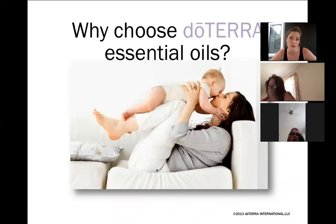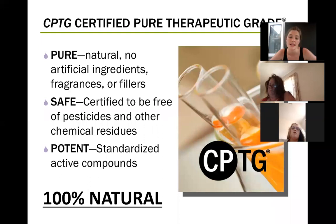So for me, especially, purity is one of the main things. I don't want to be using something that has additives in it. So I'll just explain a little bit here. doTERRA have a testing system called Certified Pure Therapeutic Grade, or CPTG, which basically ensures that their oils are 100% what they say they are.